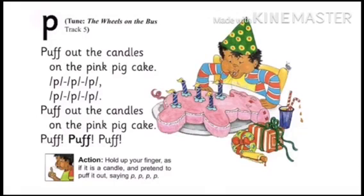Puff. Puff found the candles on the pink cake. Puff, puff, puff. Puff found the candles on the pink cake. Puff, puff, puff.